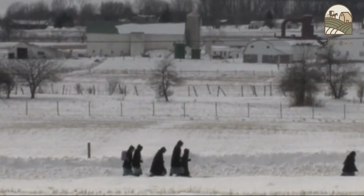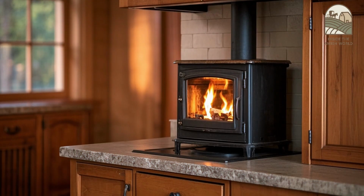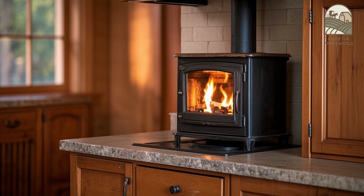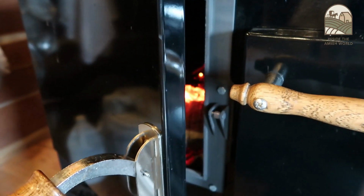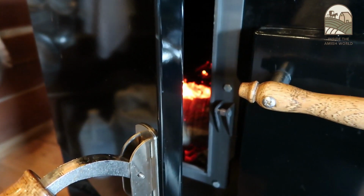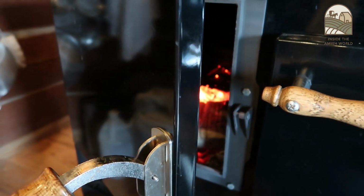Let's take a look outside at some of the ways the Amish stay warm without electricity. One of the most common ways the Amish stay warm is by using a wood-burning stove. These stoves are very efficient and can heat a small to medium-sized room quite easily. They also burn very clean, so they won't fill your home with smoke.